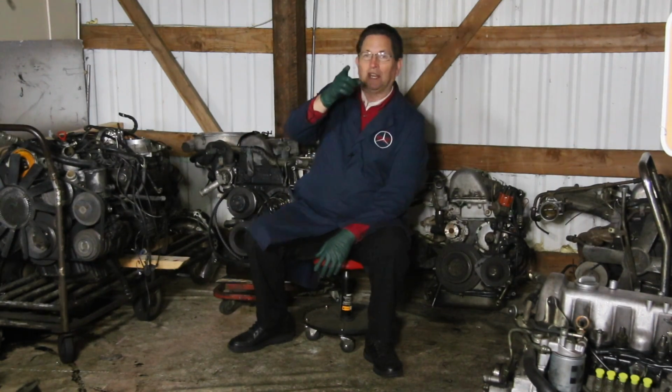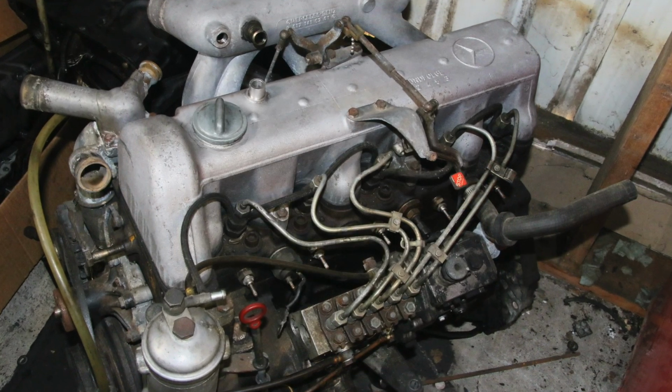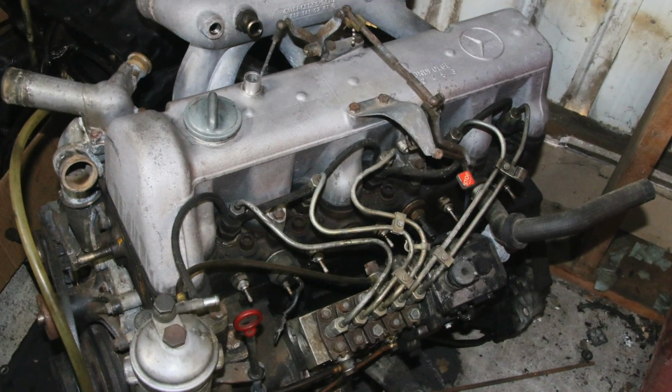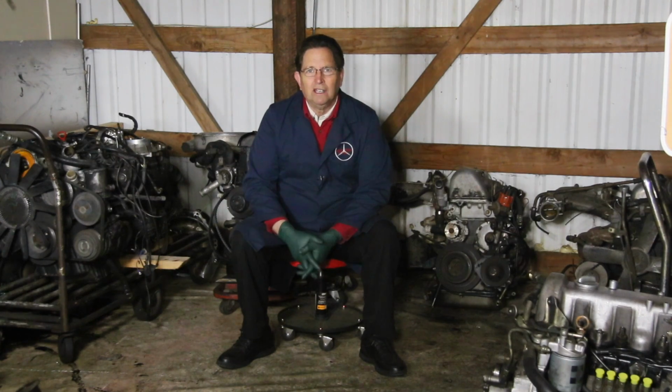Then over there I've got a remanufactured diesel engine out of a 1976 300D. That's a W115 chassis, so it's a little bit different diesel. It's probably the best non-turbo diesel engine I've ever had. It's got about 80,000 miles according to the owner who put it in the car.